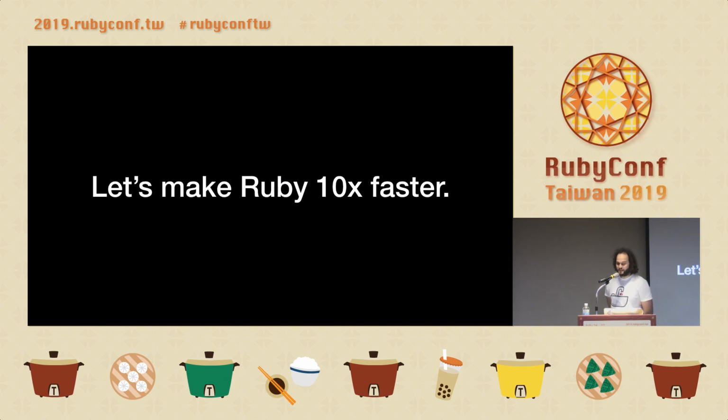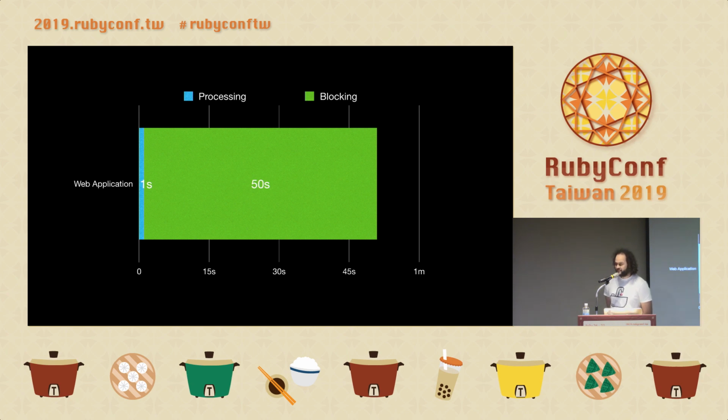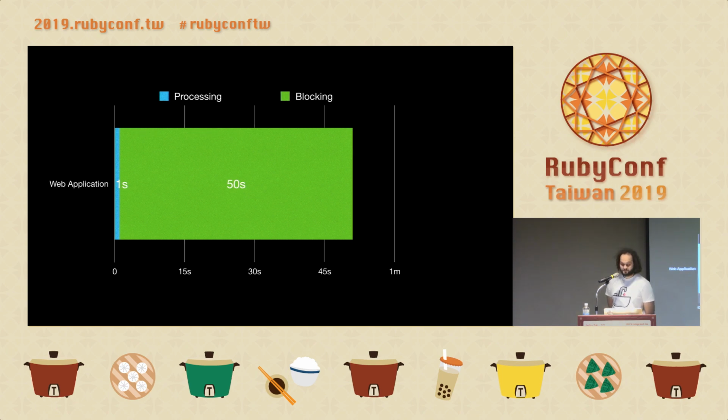So now we know that it might be possible. What would making Ruby 10 times faster look like? Here is a 1-minute sample of a hypothetical web application. It spends 10 seconds executing instructions and 50 seconds waiting on database and network I/O. By improving Ruby execution performance 10 times, what took 10 seconds now only takes 1 second. To actually achieve this in real code would be an incredible achievement, but we still spent a lot of time waiting and that hasn't changed.